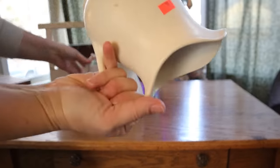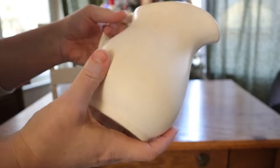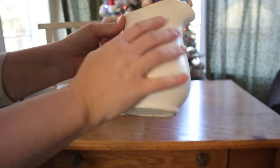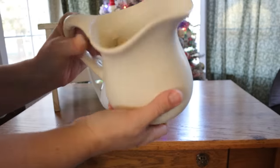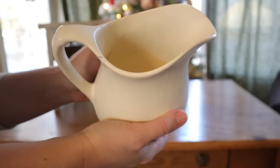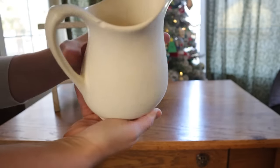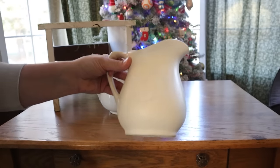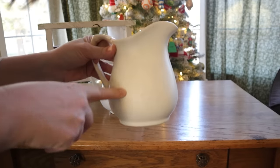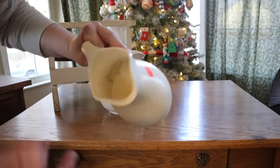And then this is also ironstone, I wanna say. But someone has painted it at some point in time, just a white. And so this will be a project piece for me. I won't have any holdbacks on adding like a decal or something to make this look a little bit more interesting. But honestly, the paint is flaking off inside. I wonder how hard it would be to just get all this paint off. So this one's kind of a mystery. Not sure what I'll do with it, but it was only $4, so I paid $2. I couldn't pass that up.